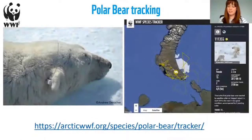So, as mentioned in the video, the female bears are fitted with a collar around their neck, but male bears have a different head to neck size ratio, so the collar would actually just fall off. So they get fitted with one of these ear tags instead. So the bears, when they're fitted with it, they don't notice, they just get up and get on with their days. So you can see this tracking information on the WWF website. If you go to this address, you can see all the bears that have been tracked.